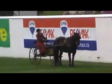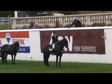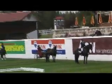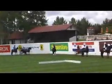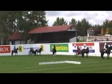Today we are showcasing just a few of the many breeds of horses found throughout the world and the ways in which they have contributed to our lives, both in work and play. Sit back, relax, and be entertained by our Breeds for the World showcase.